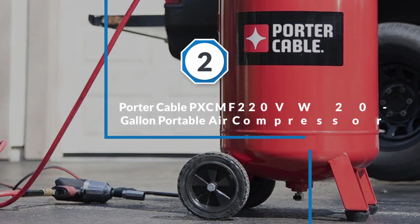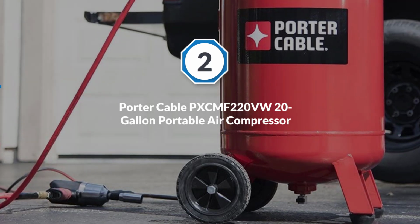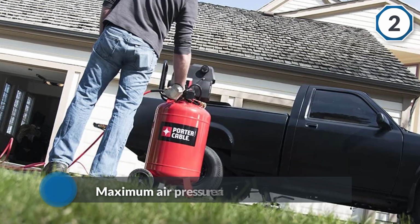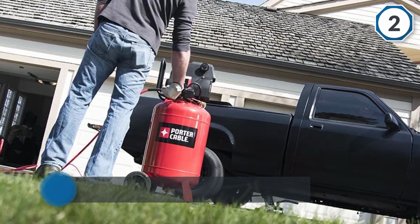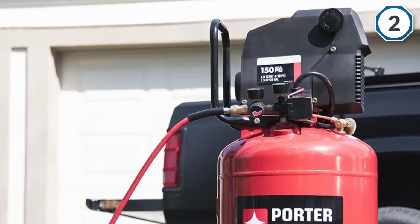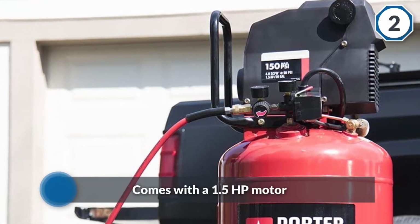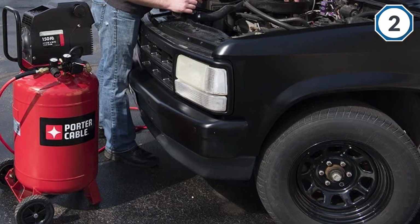Number 2. Porter Cable PXCMF220VW 20-gallon portable air compressor. Porter Cable is also known for making various useful power tools and related accessories. You get a 20-gallon air tank with a maximum air pressure rating of 150 psi in this air compressor. It even comes with a 1.5 HP motor that is quite powerful for its given price tag.